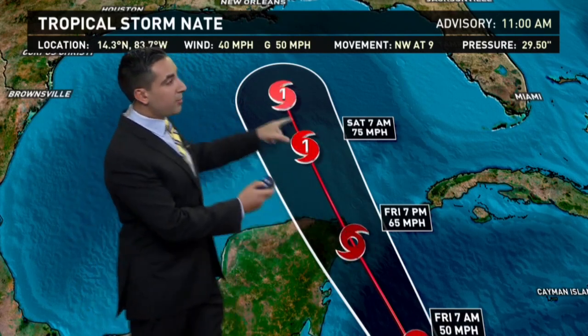It wouldn't have that land interaction that may weaken it just slightly. So once it hits the Gulf of Mexico, it is forecast to strengthen into a Category 1 hurricane. The trouble with this system isn't so much going to be the track. I don't want to say straightforward, but it is certainly a much easier forecast track with the steering mechanisms that are in place, taking it pretty much due north.